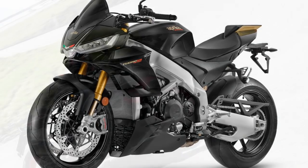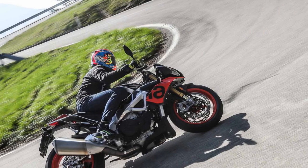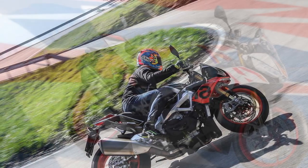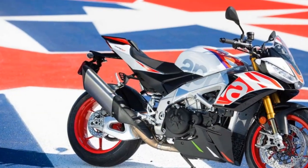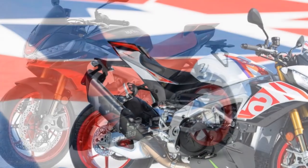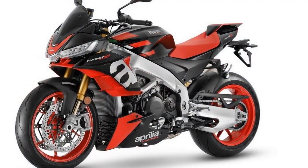3. Exceptional cornering. The bike's ability to carve through corners is one of its standout features. It leans into turns effortlessly, and the chassis remains composed even under hard braking or rapid acceleration. Riders can push the bike to the limits with confidence, knowing it will perform predictably.